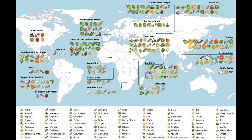But then if we're looking at East Asia, we're seeing a completely different set of plants in terms of we're seeing citrus, we're seeing rice, we're seeing all completely different sorts of plants. And independently, all across the world, we've domesticated plants. And now what we can do is we've moved them around, just as we've moved around the world as people. And now we have these complex palettes that we really, really like from all these different places.